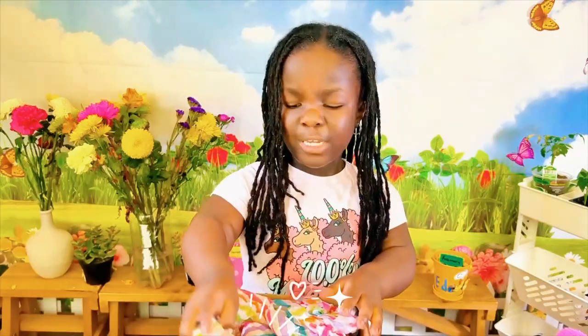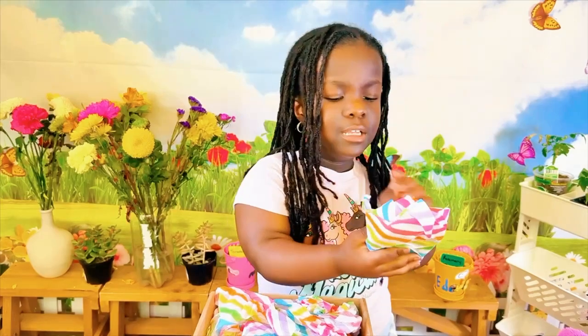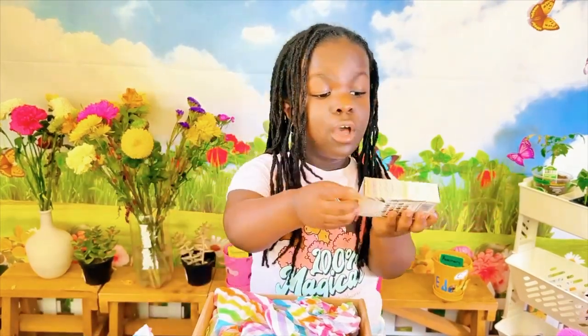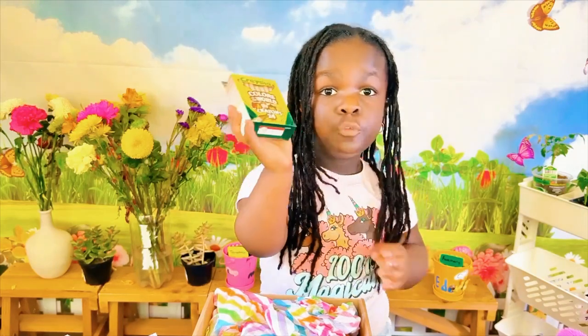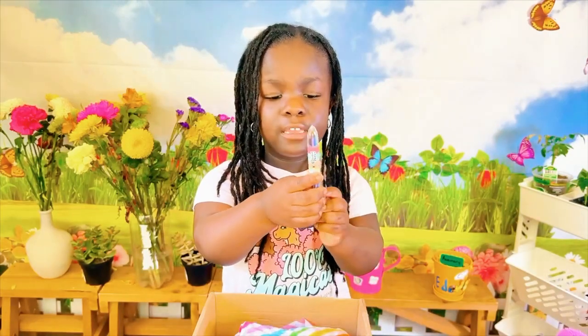3, 2, 1. Ooh, rainbow stripes. I love this paper. It's rainbow stripes. Let's see what's this. Ooh, it's Crayola color of the world. It's all the different kinds of skin colors. This would be perfect for my skin. Next, I have a rainbow head.